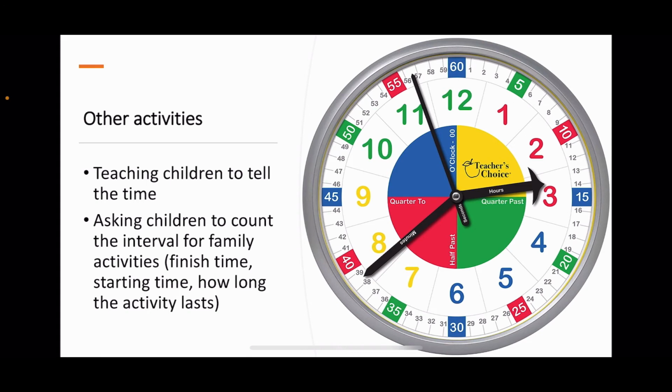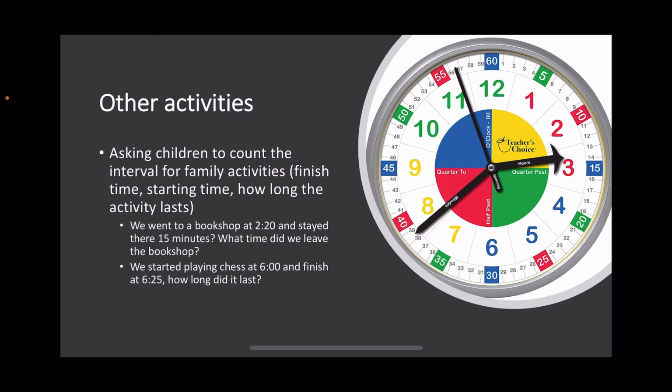Another activity relating to measurement that parents can do at home is to teach their children to tell and read the time. In addition, once the children know how to read the time, you can ask them to calculate the interval or start or end time of an activity. For example, if your child asks you to go into the bookstore for 50 minutes and it is now 2:20, you can ask them, "So what time are we going to have to go home?"